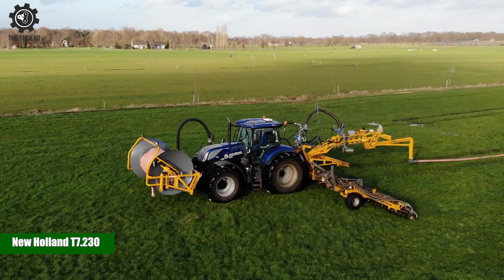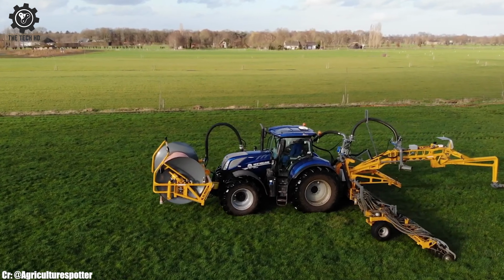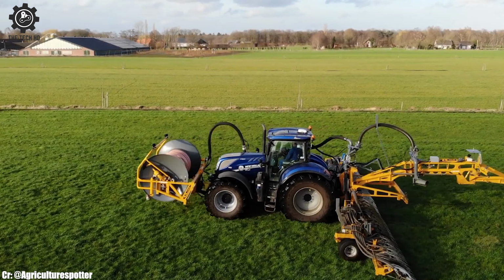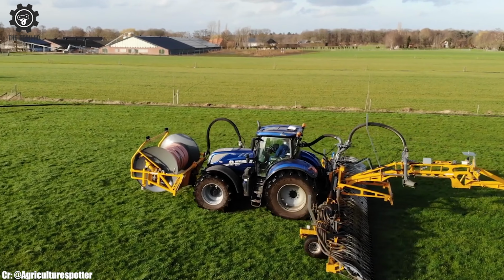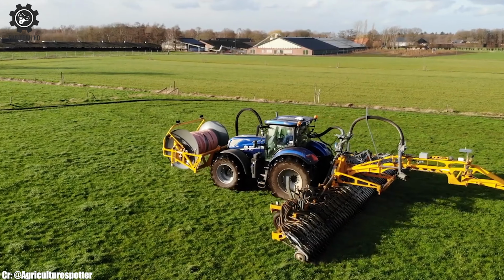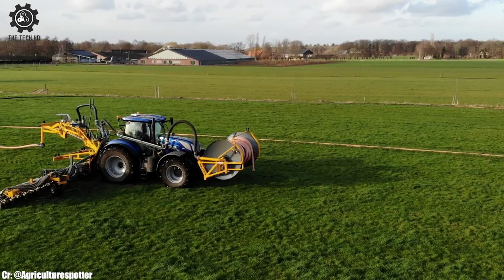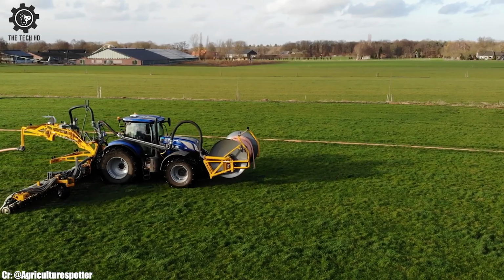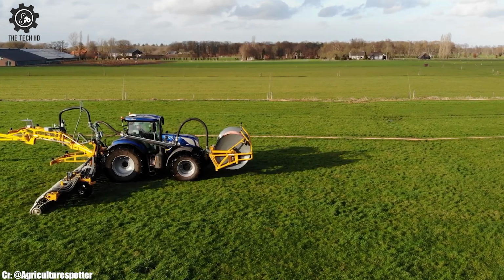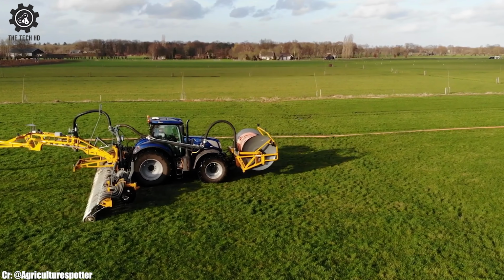New Holland T7.230. The combination of the New Holland T7.230 tractor and Jauma implements is a powerful team for versatile and efficient farming operations. With its 6-cylinder engine and dynamic command transmission, the T7.230 offers excellent power and fuel efficiency for various tasks. Equipped with advanced technology like IntelliSteer GPS guidance, this tractor ensures precise and accurate field operations.